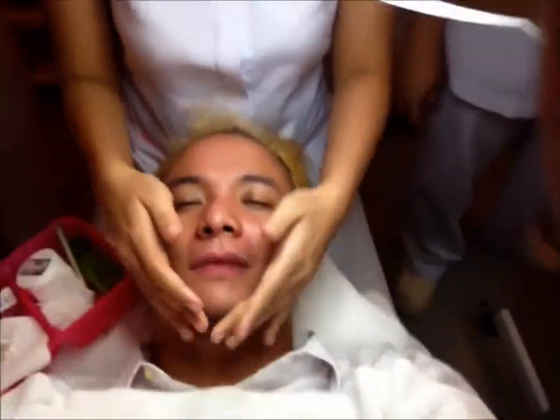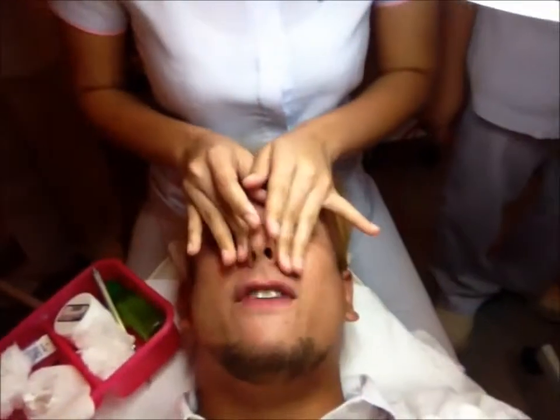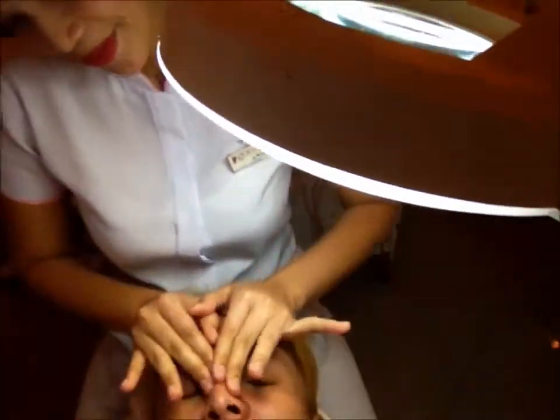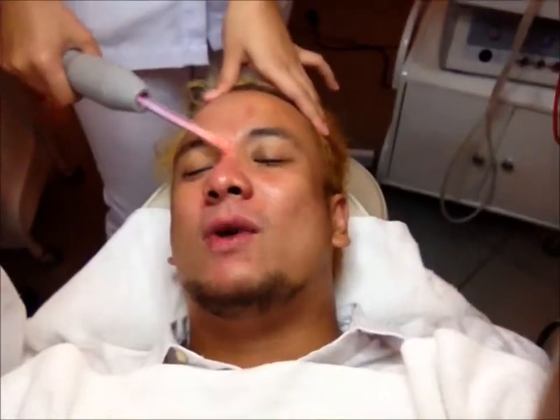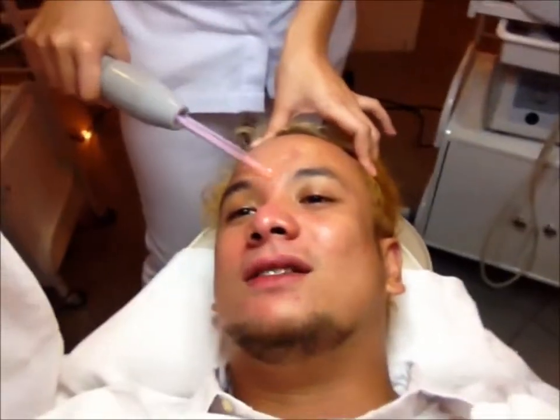Okay, so my face just got steamed for 5 minutes, and now Anne over here is giving me a facial massage. The caring hands of Anne. I feel younger again. My face looks beaten up a bit, but it's gonna get better tomorrow. Anne was able to remove a lot of white heads. Wow, I couldn't believe my face was that dirty. But anyways, this stick that Anne is using now is supposed to make the pores close again.